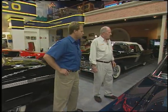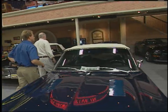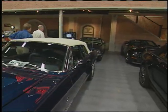This is absolutely stunning. We have a lot of new Mustangs, but this is one of our special cars. Okay. Well, let's keep walking around. Show us some of the ones that kind of stand out, or maybe people have never seen before.